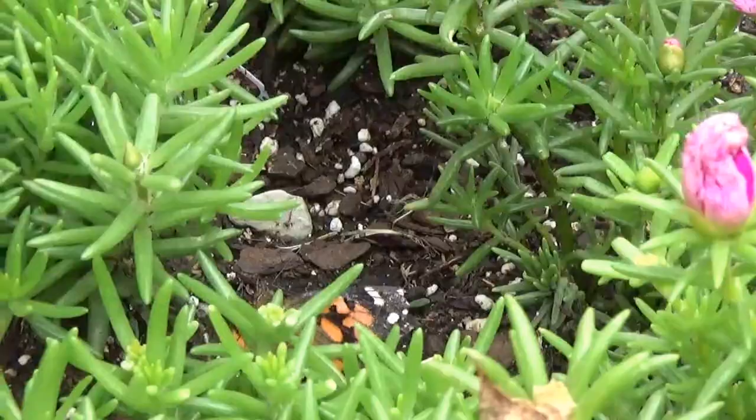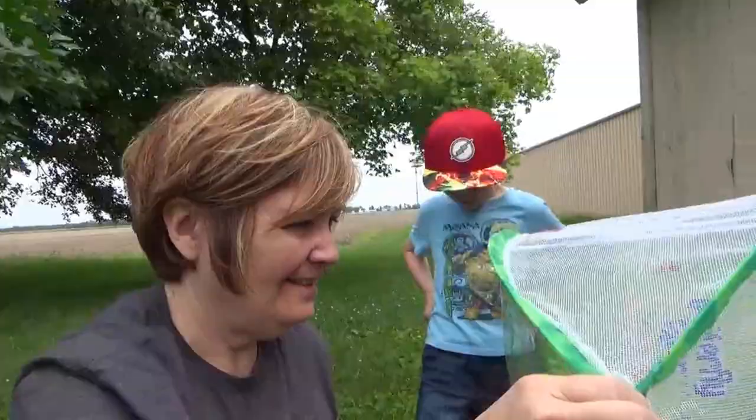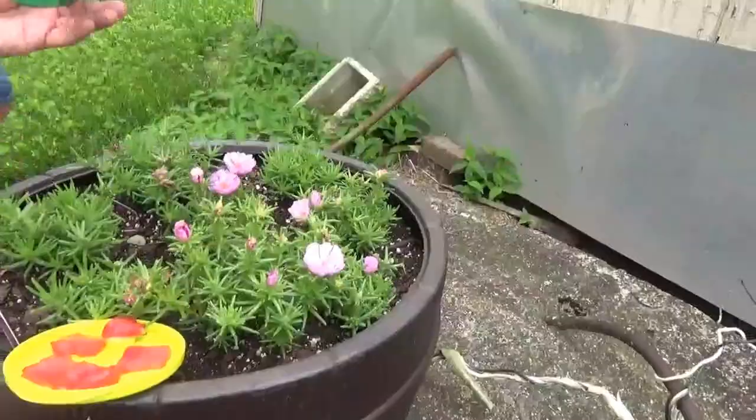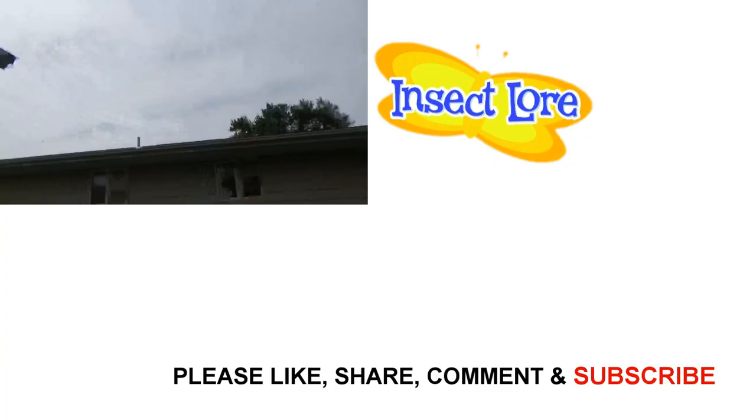Hey, Cohen, do you remember the names of all four of them? Flutter, Wings, David, and Vicky. There he goes. They're all out. There he goes. Oh, he's going up in the air. Where'd he go? He went over that way. One there, and one right over here.